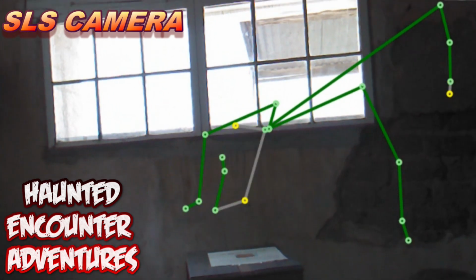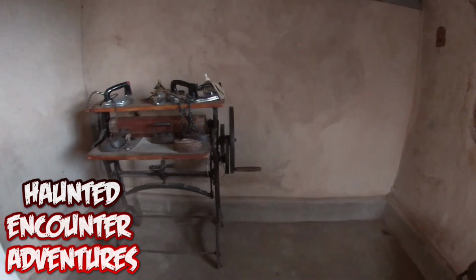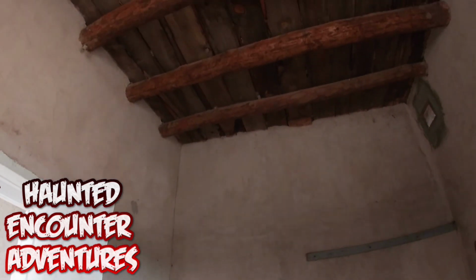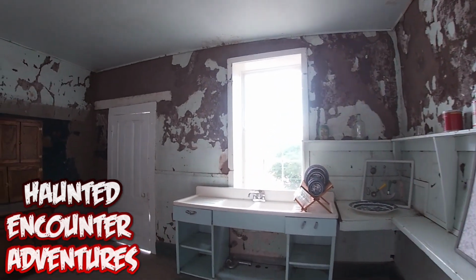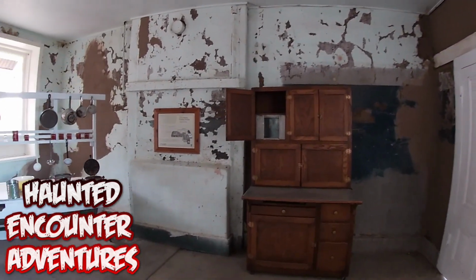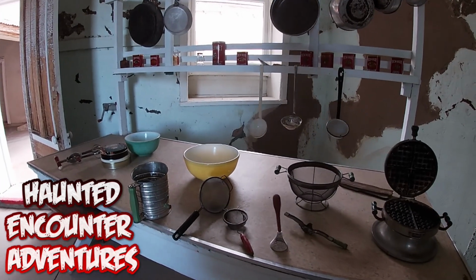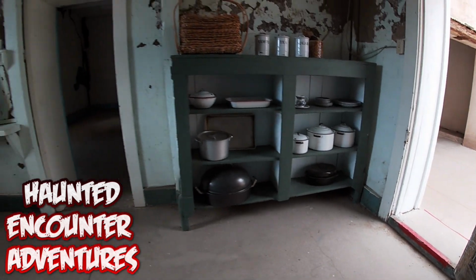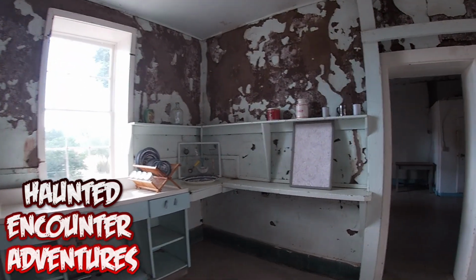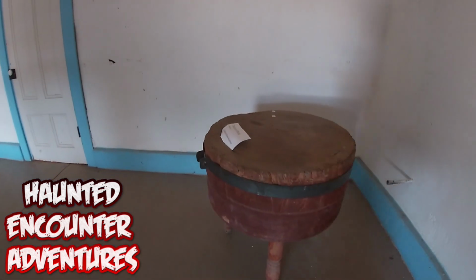I watched it float in front of me as it then started to change shapes before it disappeared. Now let's venture into one of the kitchens where food was prepared for the cowboys and staff. Here's where the dining room was located, along with a walk-in freezer.